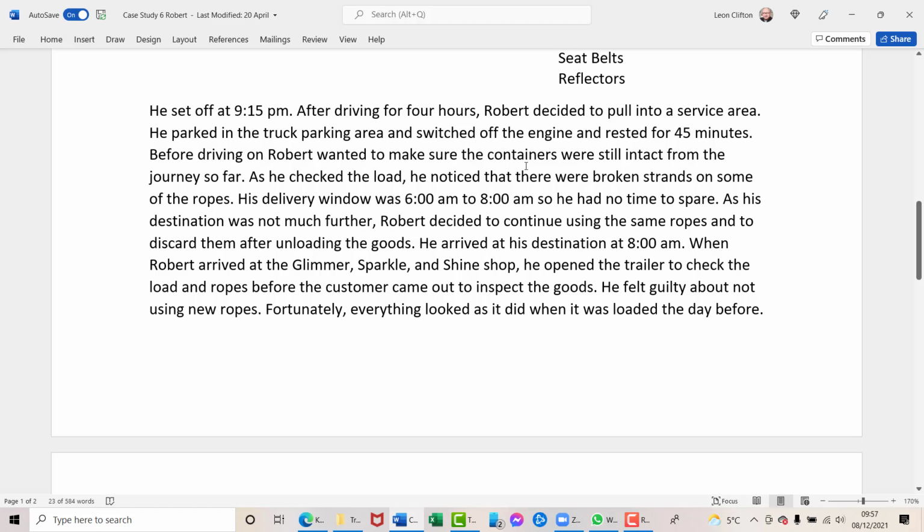As he checked the load, he noticed that there were broken strands on some of the ropes. What should he do? Replace them. Exactly, throw them out. You can't save a rope or a strap. If there's broken strands, that means the whole rope has been stressed to such a point that part of it has become defective. It's not just a little bit that's broken, it's the whole rope or the whole strap that's been strained. His delivery was 6 to 8 a.m. He left at 9.